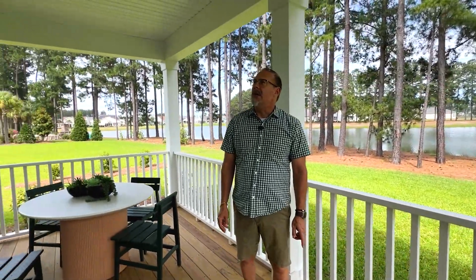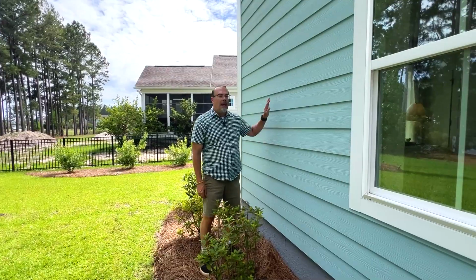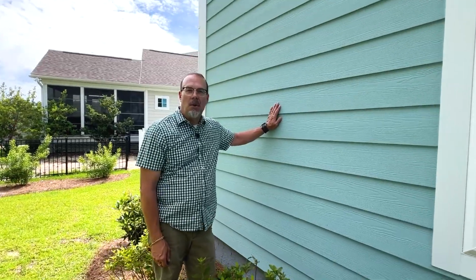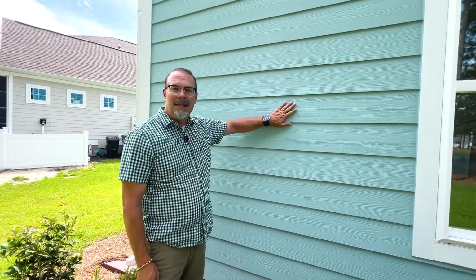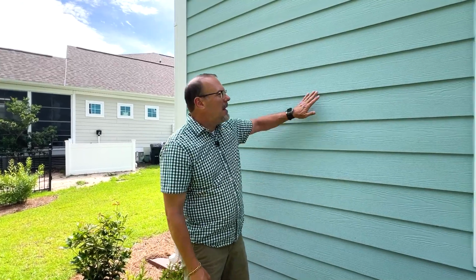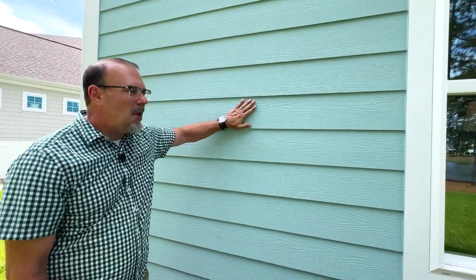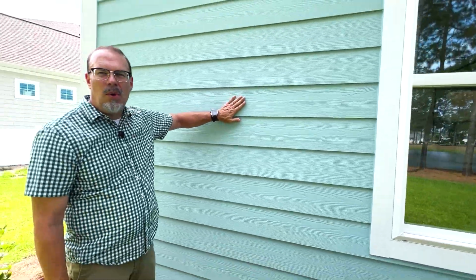The other thing that I wanted to show you, if I could find it, here, come this way. Okay, another thing that makes the Meritage homes unique and better is the siding. Most of your track homes are going to be vinyl siding. And if you've seen them after a couple of years, they're all wavy and distorted and faded from the sun. But these, it's called Hardie backer. It's a concrete material made to look like wood.